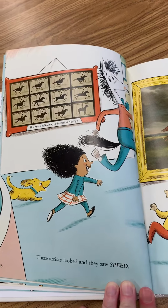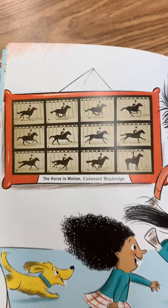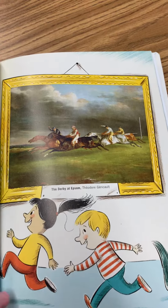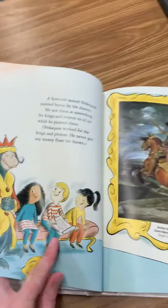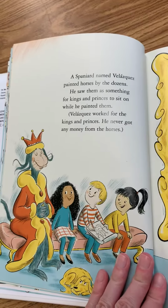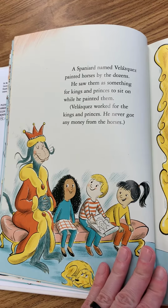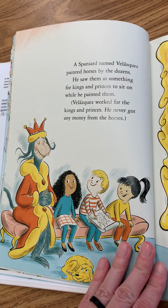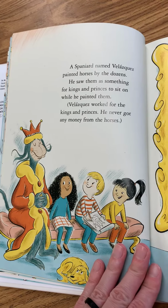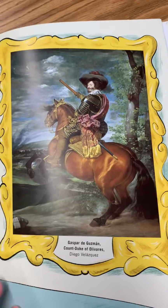These artists looked and they saw speed. The Horse in Motion, and the Derby at Epsom. A Spaniard named Velasquez painted horses by the dozens. He saw them as something for kings and princes to sit on while he painted them. Velasquez worked for the kings and princes. He never got any money from the horses.